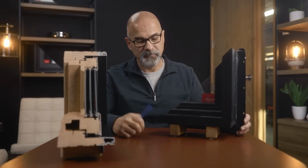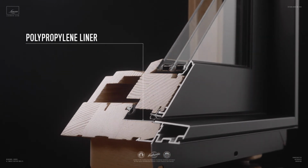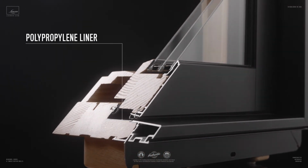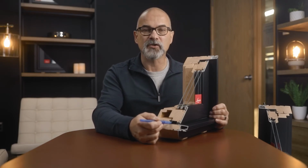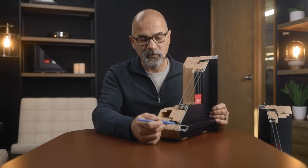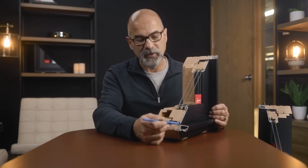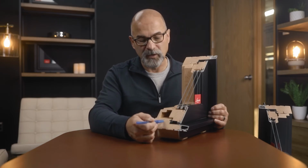With all the modern technologies built into it. What you'll find on every Lowen awning casement operating or fixed sash unit is a black polypropylene liner in the jam rabbet area. This is put here for a couple of different reasons. One is so you don't need to maintain a finish in this area, but more importantly, it gives you a thermal bridge from your frame cladding on the outside to the warmer side of the window.